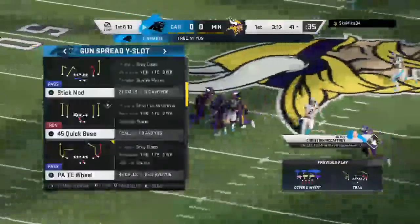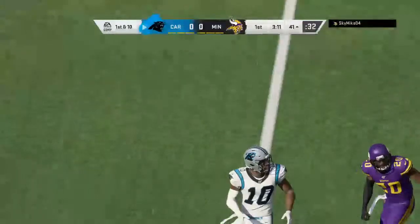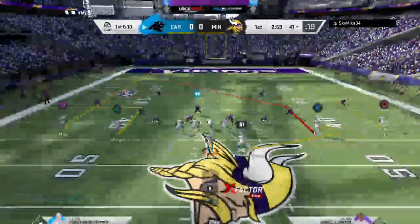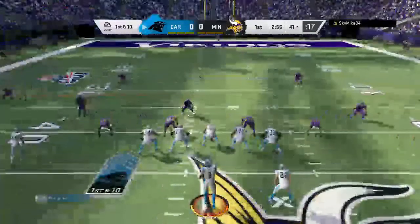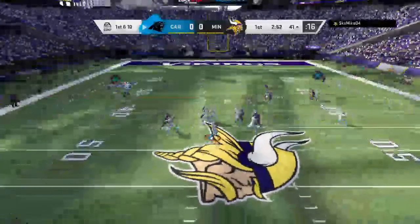We often, with Cam Newton, talk a lot about his legs. Don't forget about that arm. He can throw it on a rope. He can loft it. He's got the touch that's been developed throughout his career. And the big part about just watching him throw it seems almost effortless.